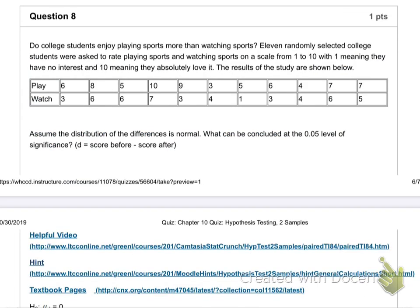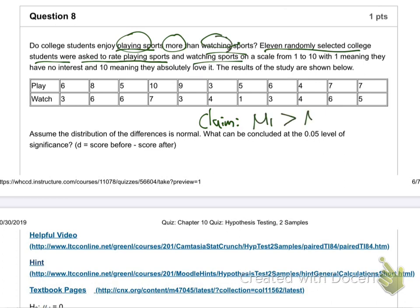Question 8. Do college students enjoy playing sports more than watching sports? I think we did this one too, didn't we? Or we looked at it? It's all familiar. All right, 11 randomly selected college students were asked to rate playing sports and watching sports. What's being claimed? Do they enjoy playing more than watching? So mu1 greater than mu2, right? Playing is mu1, watching is mu2. More is greater. So H0 equals, H1 greater.